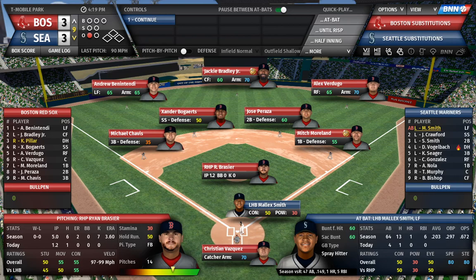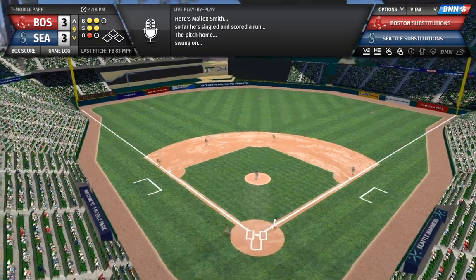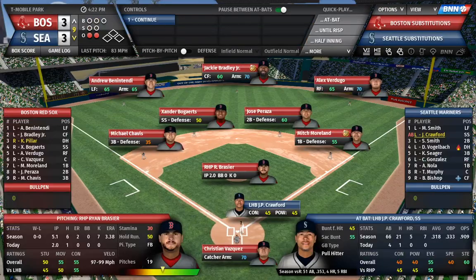Top of the order coming back around for Seattle. Malik Smith at the plate. 2-2 pitch coming in. Pops it up in foul ground on the left side. Chavis makes his way over. He'll make the play for out number 2.